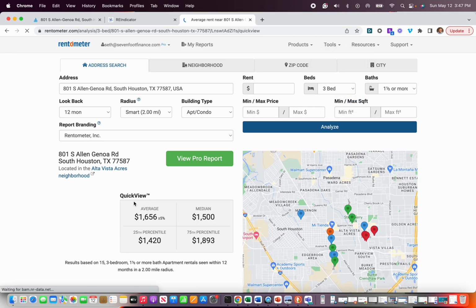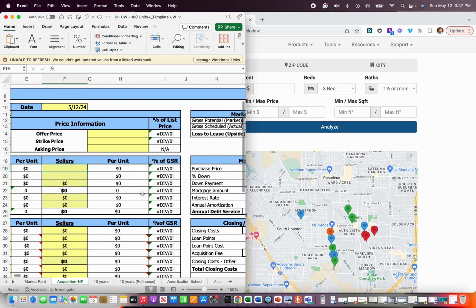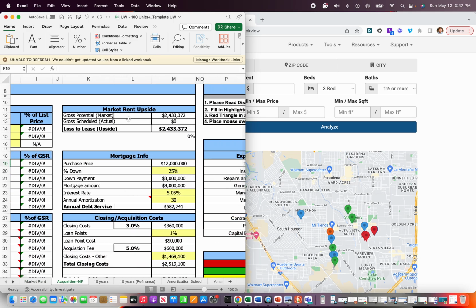All right, so let's try this. Average, median. Okay, let's try 1656 for the 3 and 2s. Now this is, again, it might be 1900 is closer to the larger square footage, but the 1656 is probably about right for that. So we'll just use 1656 conservatively. That's not an average, that's just the bottom of it. And then you can see we got 2.433 million, and that shows up here of gross potential market rent.